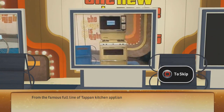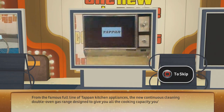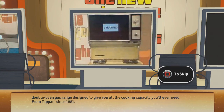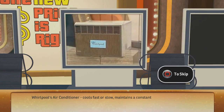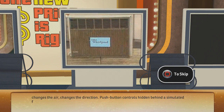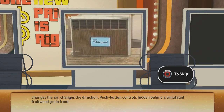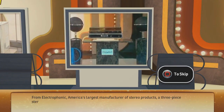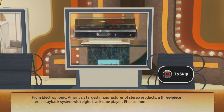From the famous full line of Tappan kitchen appliances, the new continuous cleaning double oven gas range designed to give you all the cooking capacity you'll ever need. From Tappan since 1881. Whirlpool's air conditioner. Cools fast or slow, maintains a constant comfort level, changes the air, changes the direction. Push-button controls hidden behind a simulated fruit wood grain front. From Electrophonic, America's largest manufacturer of stereo products. A three-piece stereo playback system with 8-track tape player. Electrophonic.